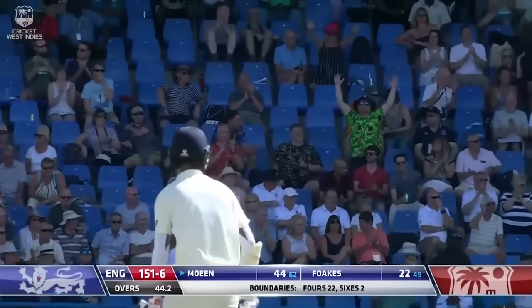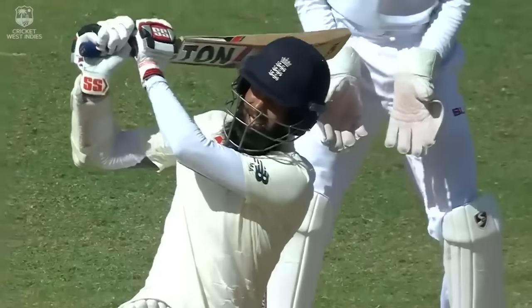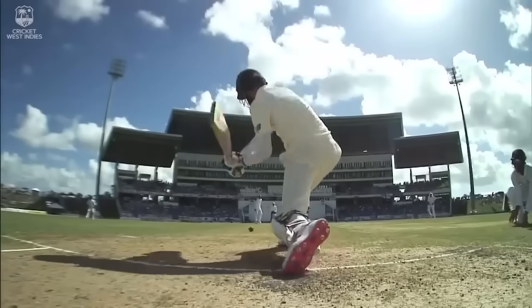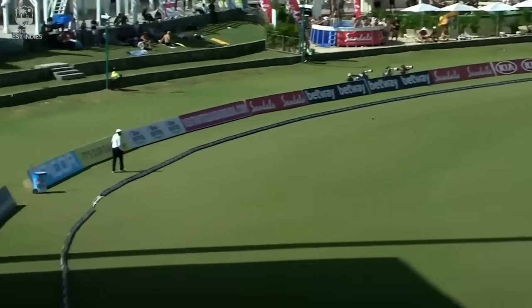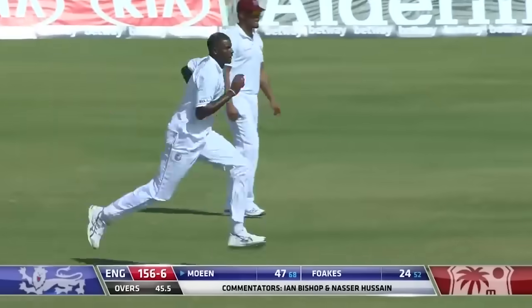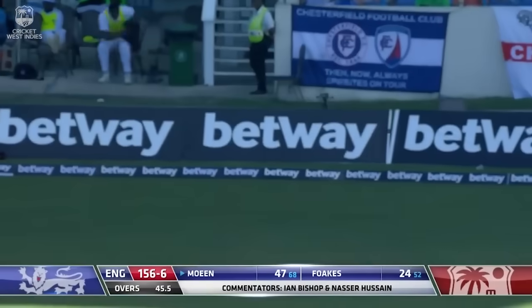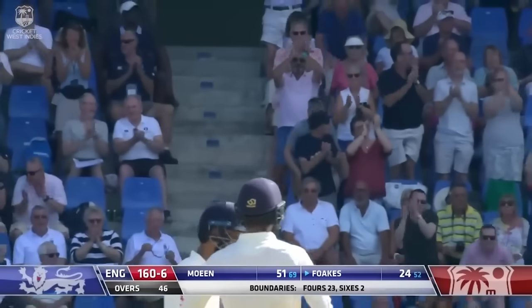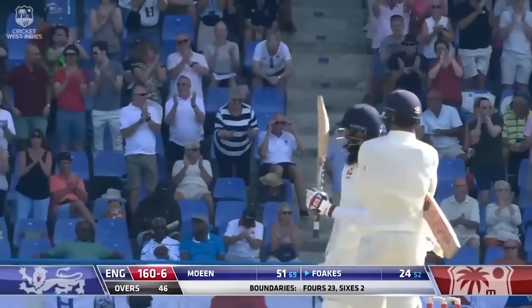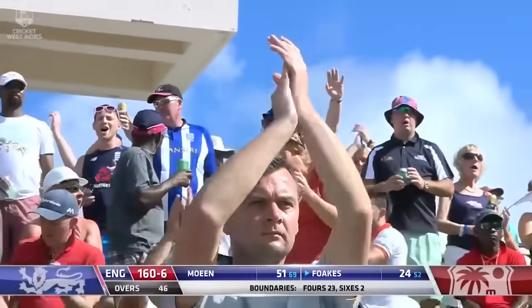Looked nervous to start, Moeen Ali. He's just getting into his game now. Tossed up outside off. Beautiful swing of the arms. Went hard at it again. It was maybe a little bit closer to him than he thought, but it brings up 50 for Moeen Ali. His 14th, and at a critical stage of the innings and context of the game.